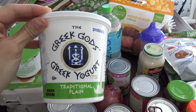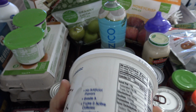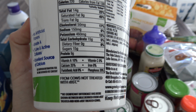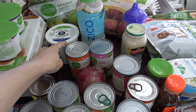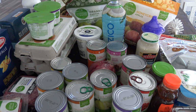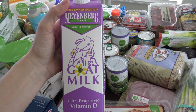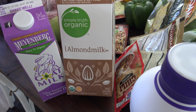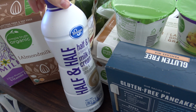This is the yogurt that I always get. It's just Greek yogurt, and it's plain, and I like that it has the probiotics, and it's a really good source of calcium and protein, a lot better protein count than regular yogurt. I'm gonna try this goat's milk for Veda and see how she does with that. I got some almond milk as well, but Veda doesn't really care for that. And then I got just some creamer.